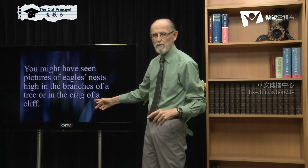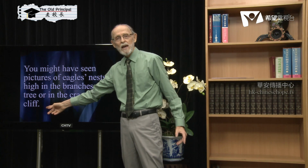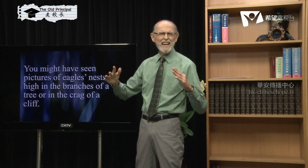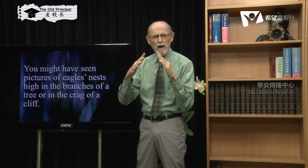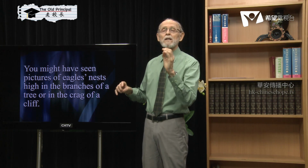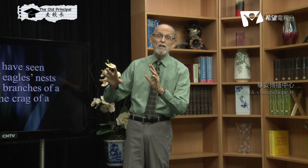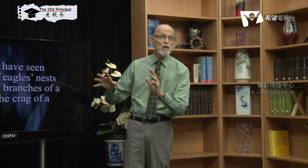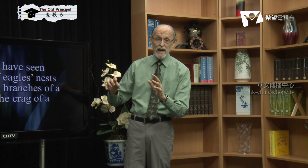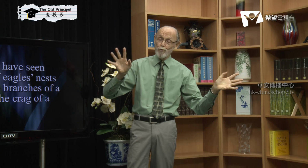a crag of a cliff. Okay, a cliff, 悬崖, okay, a cliff, and a crag is kind of like a rock. It sticks out, a rock, a 石头, okay. So up there, actually, eagles put their nests in places that are very safe. Nothing can reach the eagle's nest. Okay? It's safe. It's so high and so far away.